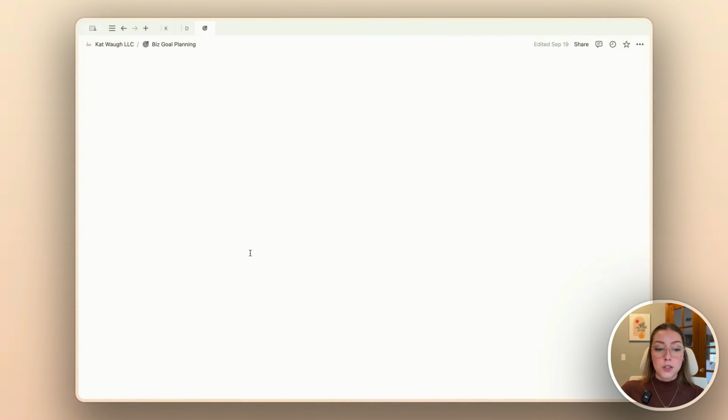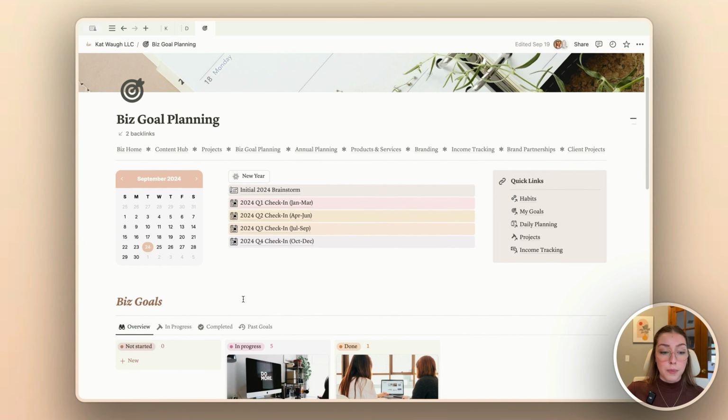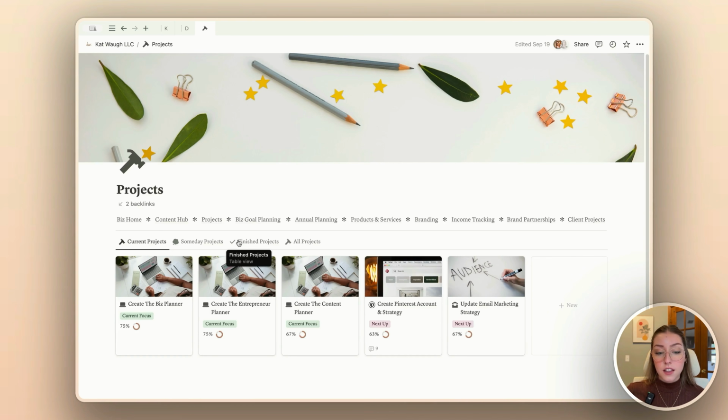Next up, we have Biz Goal Planning. So this is going to look super familiar if you've seen my goal planner before. It is my exact same goal planner, but I do like to have a separate planning area for my goals for both my business and my personal, because I really like to be able to think through what needs to happen in both of those areas of my life in a separate place. And so this helps me do that. If you're interested in more about how I do my goal planning, be sure to check out my goal planning videos for more.